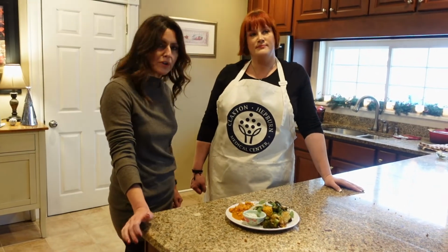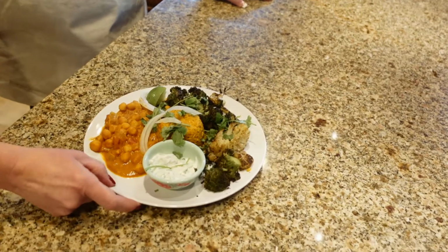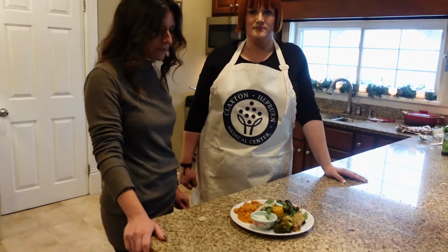We put a half a cup of rice on the plate. And then we probably did about the same with the chickpeas. And then of course a lot of veggies. We've got some protein in the yogurt, so a really, really well-balanced meal, very healthy.